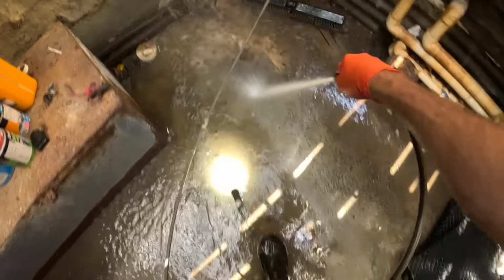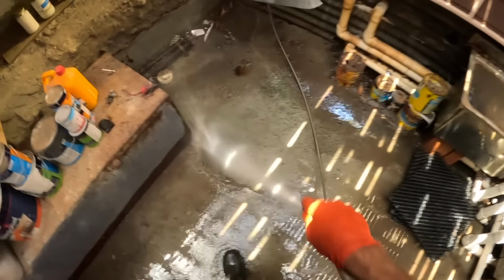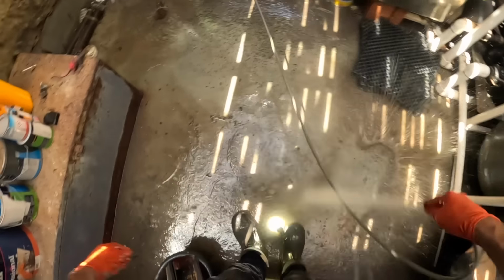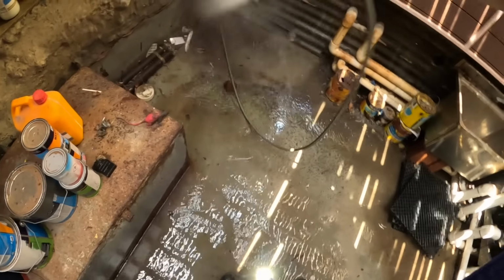Yeah, that line's straight. Oh, I think we're going to have to put a CTS on it to seal it. That's all right, again, just stick the whole way through.